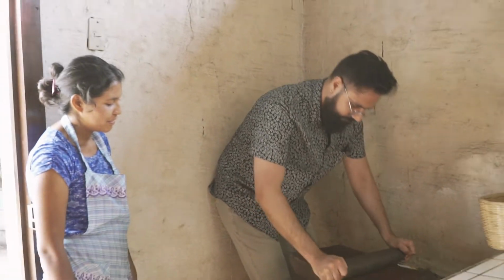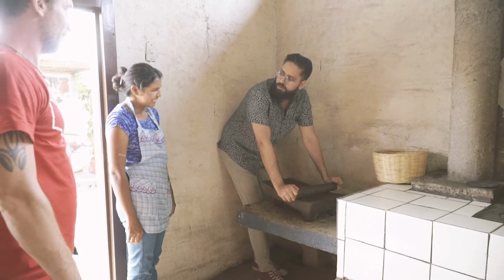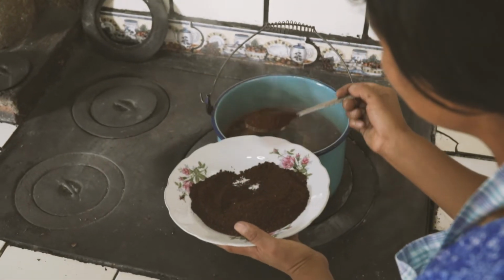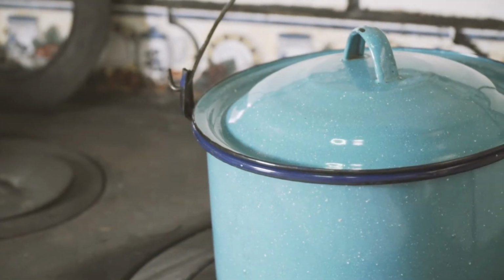The aroma. We even got a chance to try grinding the coffee in the traditional way. And once ground, it was finally time to go about making a fresh pot of coffee for us to sample.